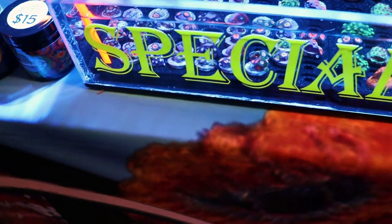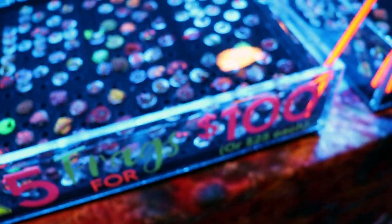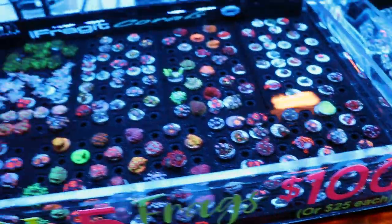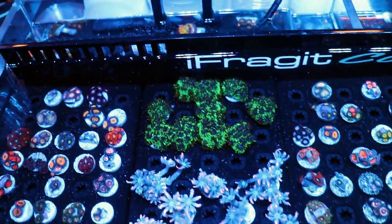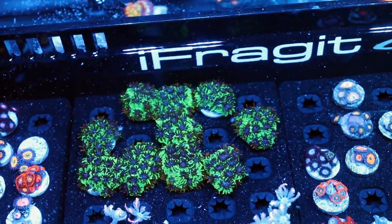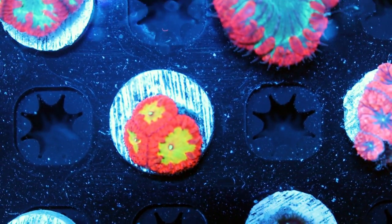This is something that you see often, and I'm always a sucker for deals. You know I like deals. 5 for 100, or 25 each, but that works out really well, and you can get a nice collection assortment of different zoas, some clove polyps, some gold mine galaxias over here in the back. 300 bucks for some Iron Man Blastomusa.